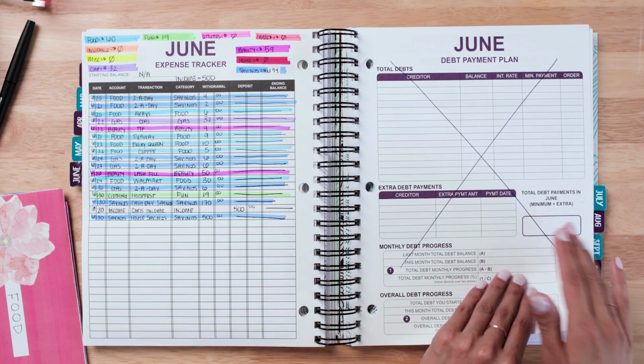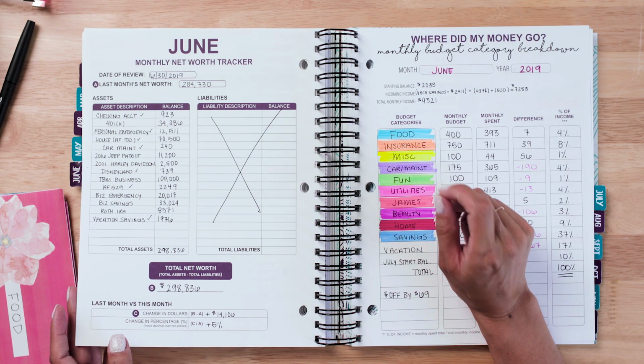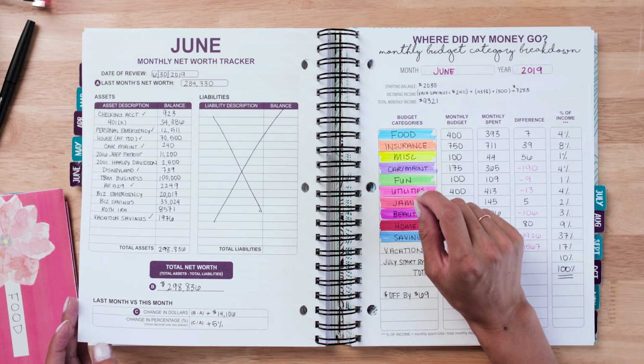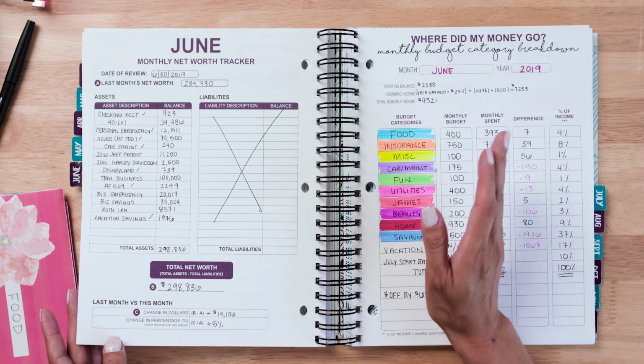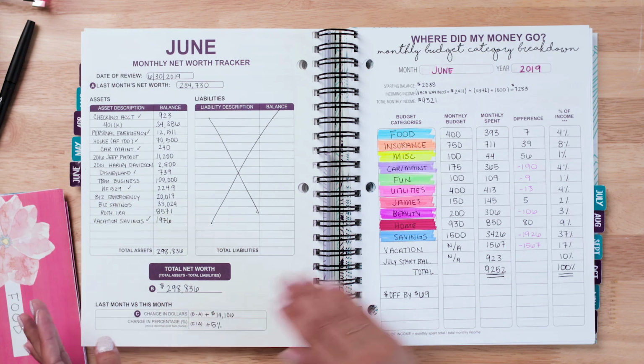So I do track my net worth. I track that at the end of every month after all payments and saving contributions have been made. Now, I don't use the debt payment plan worksheet because I paid off my debt last year. But if you watch some of my older budget recaps, I have this filled out where you can see as an example. The debt payment plan worksheet and the net worth tracker should be filled out at the end of every month after all payments and contributions have been posted and cleared your account. That way you get an accurate, updated total of those things.